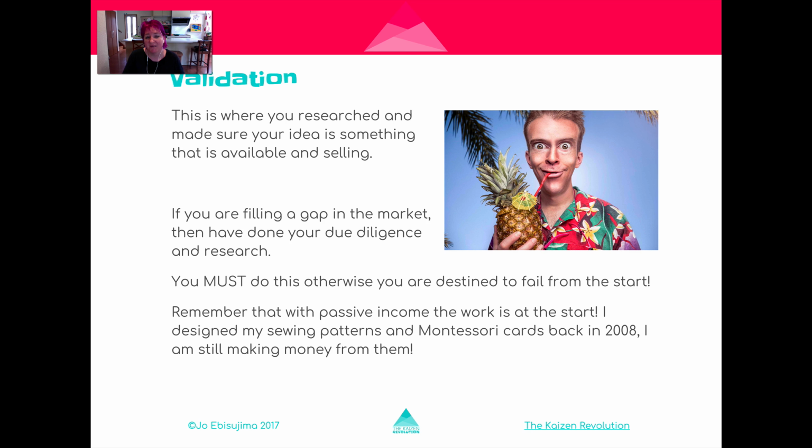And remember that passive income means that you're going to be doing all the work initially at the start of the project, and then you reap the benefits in the long term. So the Montessori cards and sewing patterns I put up on Etsy either in 2007 or 2008, and I still make sales now. And I don't really do anything, I don't market it particularly well, but I get sales every week from both. So think of the long term. Yes, it's going to be hard work initially, but it pays off in the long run.